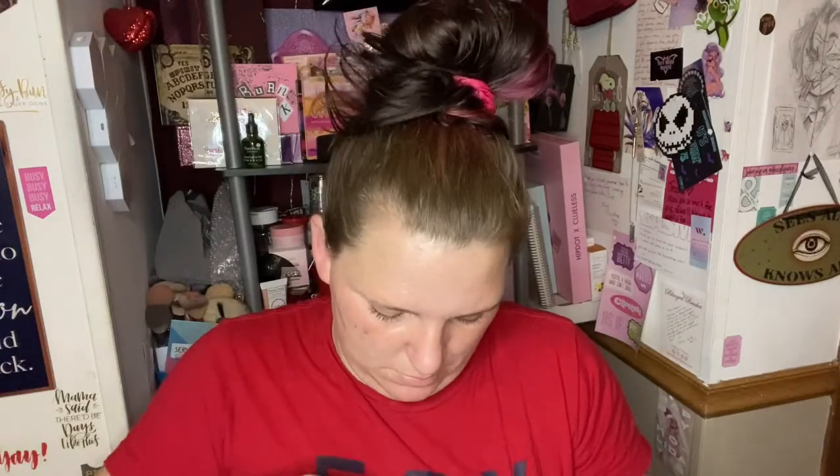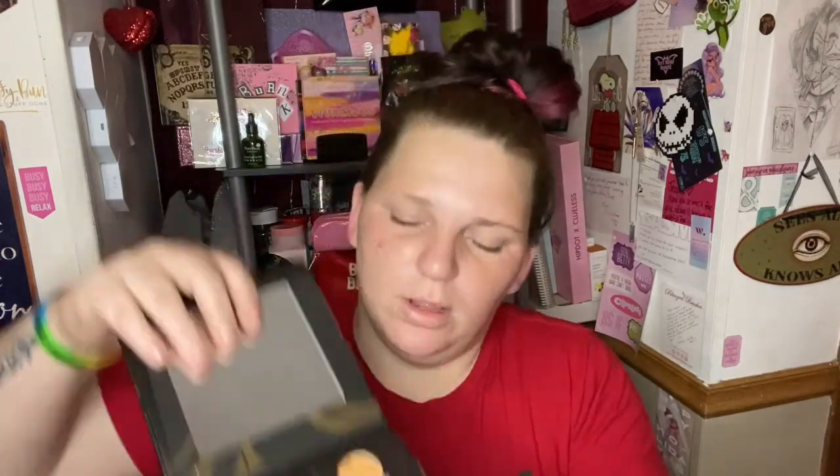Palette, limited edition. Look how pretty. I love stuff like that. I love the mood and stuff. I know a lot of y'all have already seen this palette. If y'all have BoxyCharm Base, then you probably got this palette last month. I don't have BoxyCharm Base, so I did not receive it.